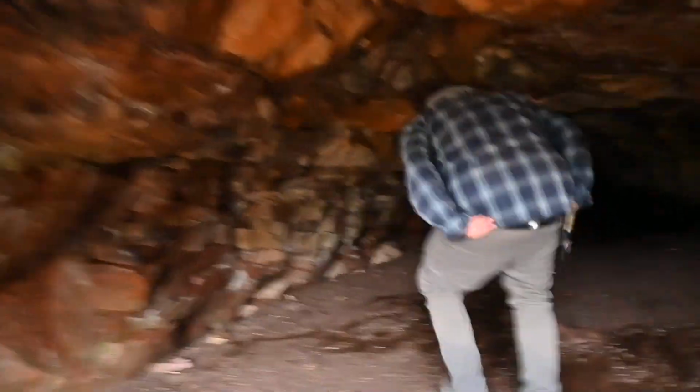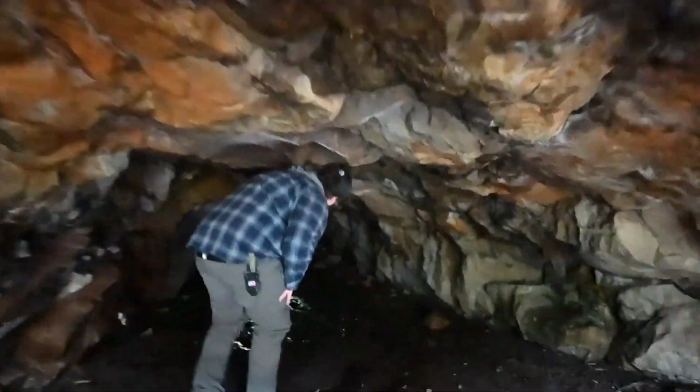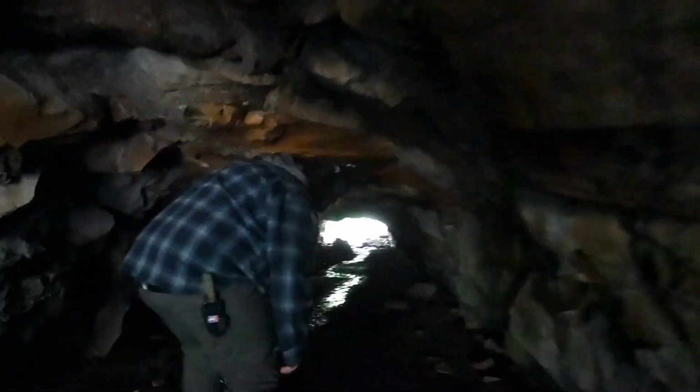Okay, ready? Yes. And the return trip. All right, return trip. It's really square. It's got to be man-made. Definitely. It was deceiving. I almost stood up there and I realized there's rock one foot above my head.